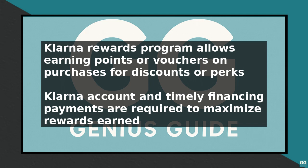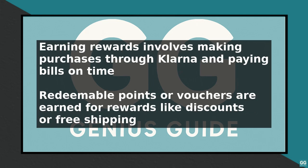Klarna offers a rewards program that allows you to earn points or vouchers on your purchases, which can be redeemed for discounts or other perks. The key is to make your purchases through Klarna and pay your bills on time to maximize your rewards.